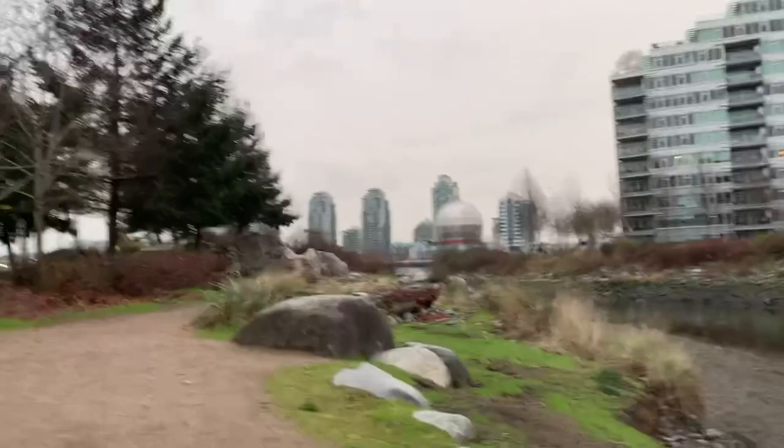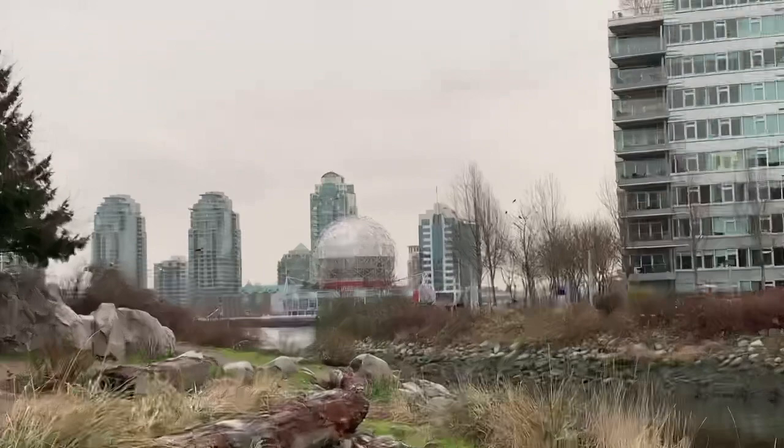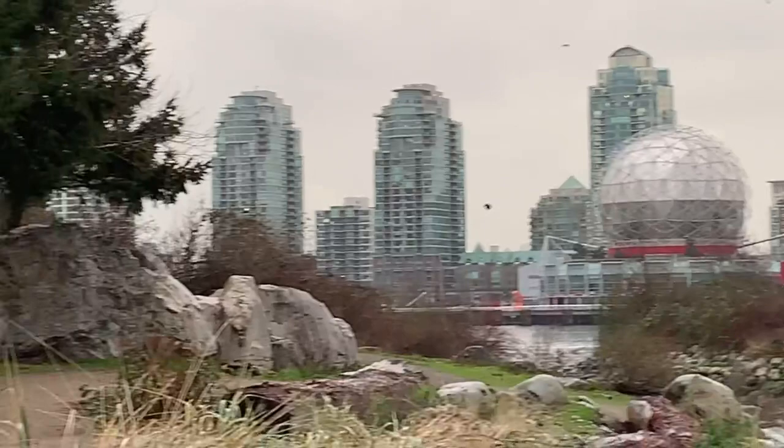So from here you can still see the science world over there. Ayan siya. And yeah, it is in the city.